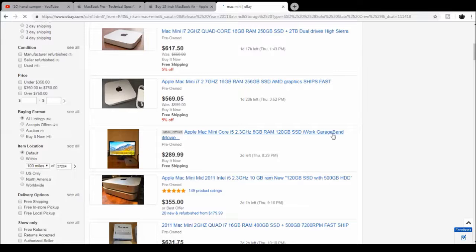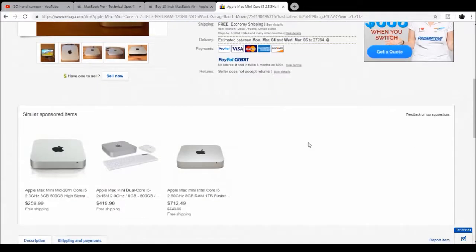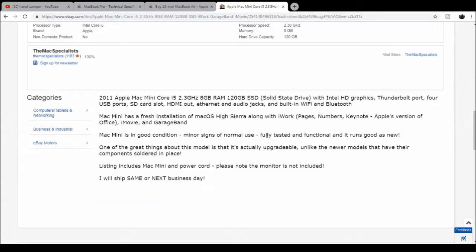Here we go. Let's look at the specs on this one. This one has 8 gigabytes RAM, an i5 processor, 120 gigabyte solid state drive, $289, buy it now. There we go. It's got all the stuff: Bluetooth, Wi-Fi, Ethernet, audio jacks. You get the USB ports, which you don't have on the new MacBooks. You get the SD card slot, which you do not have on the MacBooks. You got an HDMI out, which you do not have on the MacBooks, but you can get the accessory to do that.